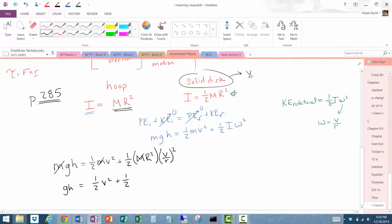Hey, look, there's an r squared here, there's an r squared down here. That's pretty cool. Those are going to cancel, and I'm going to be left with v squared.